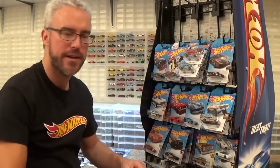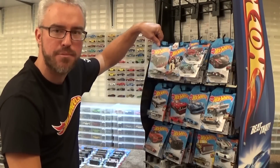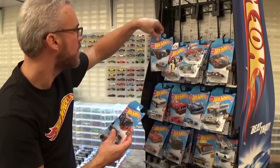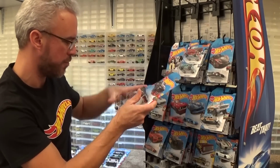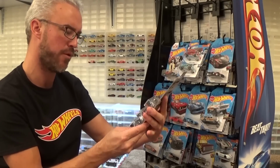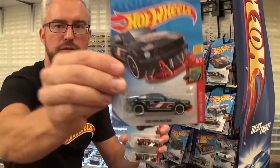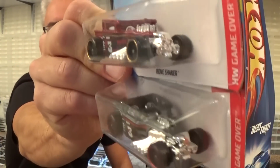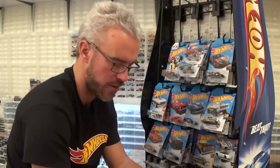Here we are back at it. Now I finally get to sit down and give my knees a break. Kneeling there was excruciating for a little bit. Now we're gonna go through just a few oddball series here. There's only 3 that I collected from the Hot Wheels Game Over. 2005 Ford Mustang. 2 variations of the Bone Shaker. Gotta love that casting. It's a popular one too, doesn't stick around too long.